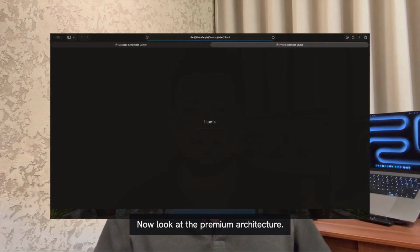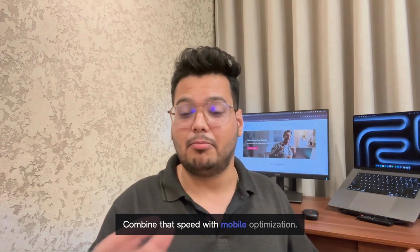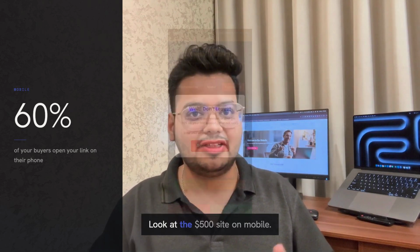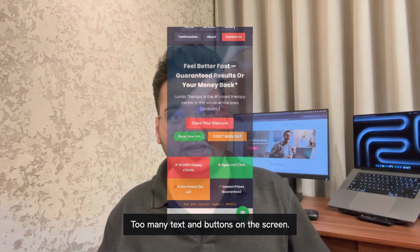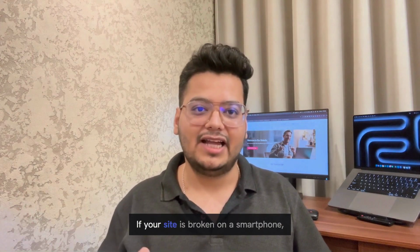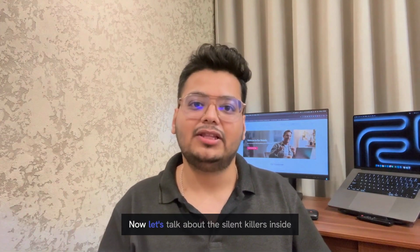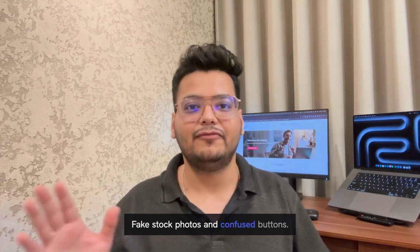Now look at the premium architecture. You click, it opens instantly. Combine that speed with mobile optimization. Over 60% of your global buyers will open your link on their phone. Look at the $500 site on mobile. Too many text and buttons on the screen. The user will get confused where they have to click. If your site is broken on a smartphone, you are throwing away more than half of your advertising budget before they even scroll down.